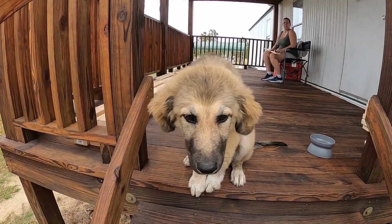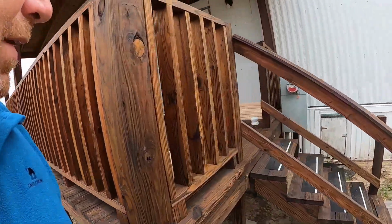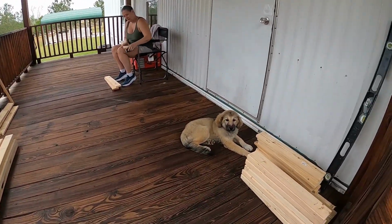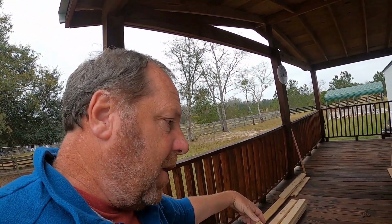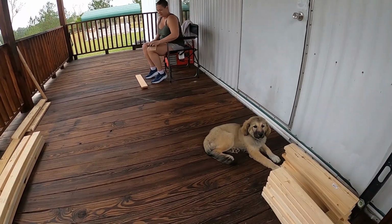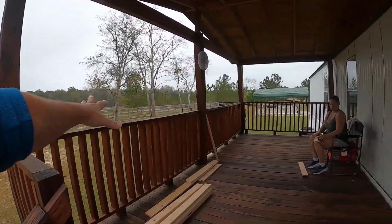What's your name? Do you know your name? No, he doesn't know his name yet. Making his home. So here's the puppy. And he just showed up. Like I said, no ID or anything. He seems to be a German Shepherd, and probably 6 months old, something like that. I would say 4 months old. He hasn't barked. He hasn't really made any noise at all, has he? Nope. He's made no noise, but he knows how to sit. But he has just decided this is now his porch.